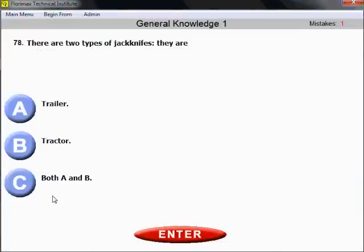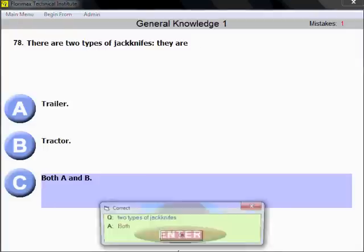Question number 78. There are two types of jackknives: trailer, tractor, or both A and B. Guys, we're not going to explain what a jackknife is. Just remember, you're asked about two types. So the answer is both A and B, because there are two types, trailer jackknife and tractor jackknife. When you are asked about two types, the correct answer is both A and B. Very good.